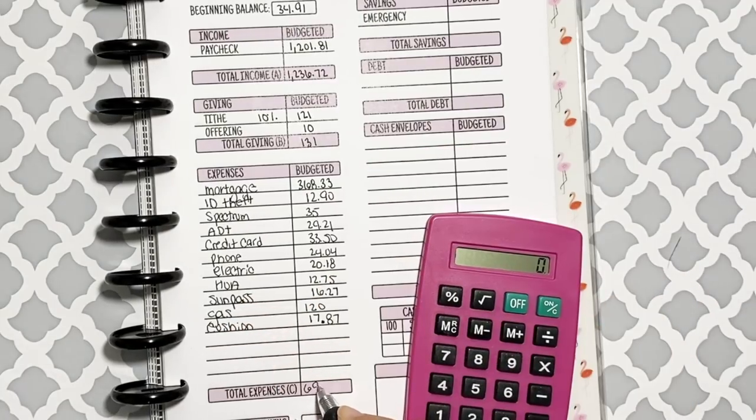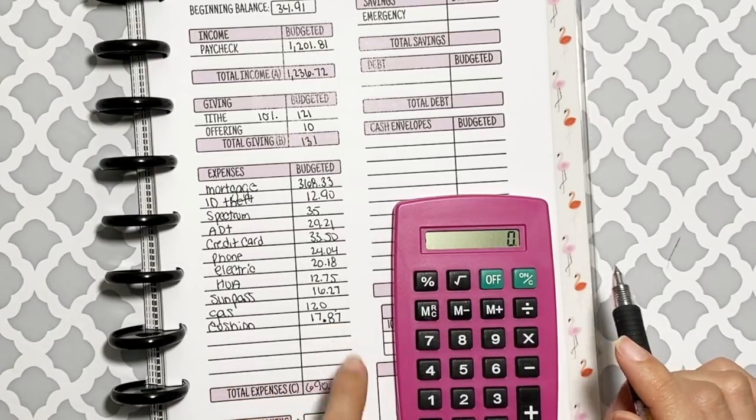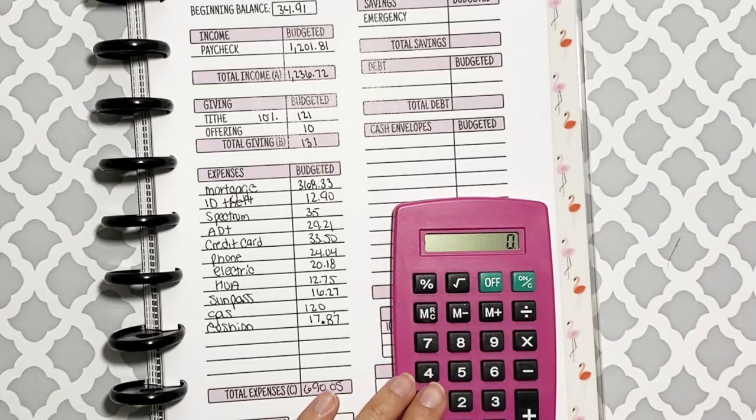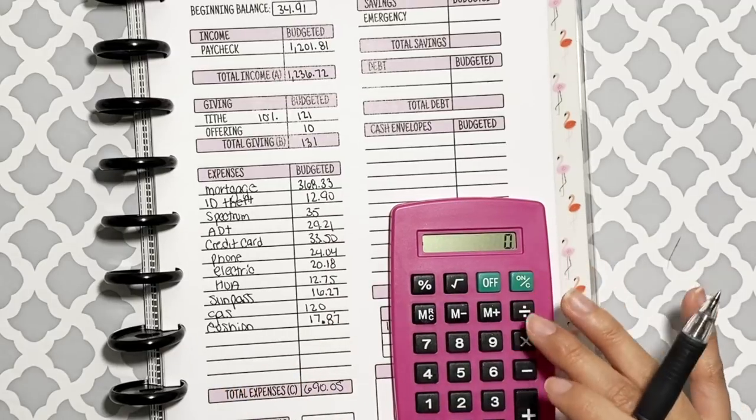Okay, so the total was $690.05. I might have to change the cents just a bit. I did it on a separate sheet of paper just to prepare for this video, but I might have been off by like 3 cents here, but that's okay.